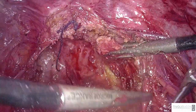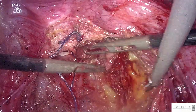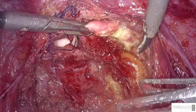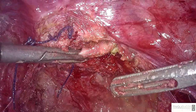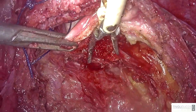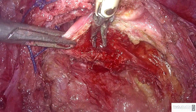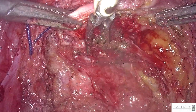Okay, now let's see. Here I think everything is okay. I said that the problem is that when you try to go far, you will be closer and closer, in contact with bipolar, with the splanchnic nerves. That's why it is important here to try not to coagulate too much. I can't coagulate here because I'm on the lateral face of the vagina.